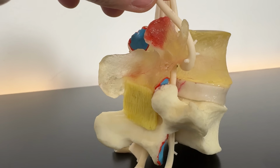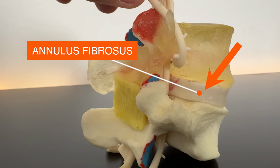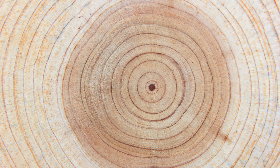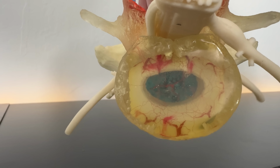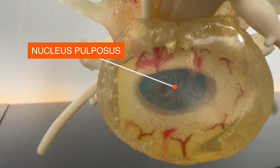The discs in your spine are built of an outer layer that's called the annulus fibrosus. It is a layer of strong connective tissue. You can think of these layers like the rings of a tree or the plies on a tire. These layers give the outer portion of the disc strength, and the inner portion of the disc is made up of a jelly-like substance called the nucleus pulposus. And this jelly gives the flexibility and mobility to your disc and therefore your spine.